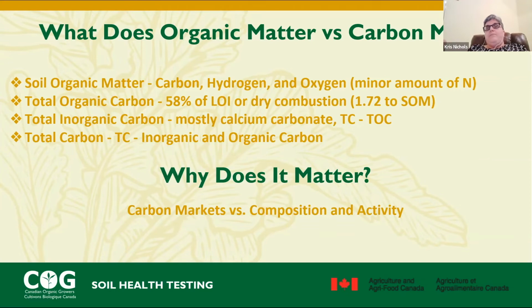And for the most part, for standard soil testing, getting measurements of organic matter based on loss on ignition can be just fine. But if we're looking at things like carbon sequestration and modeling the amount of carbon that we may have in our soil for carbon markets, that is when we want to get the dry combustion measurement that is a direct measurement of the carbon. And we're not caring as much about measuring the amount of organic matter that we have in our soils.